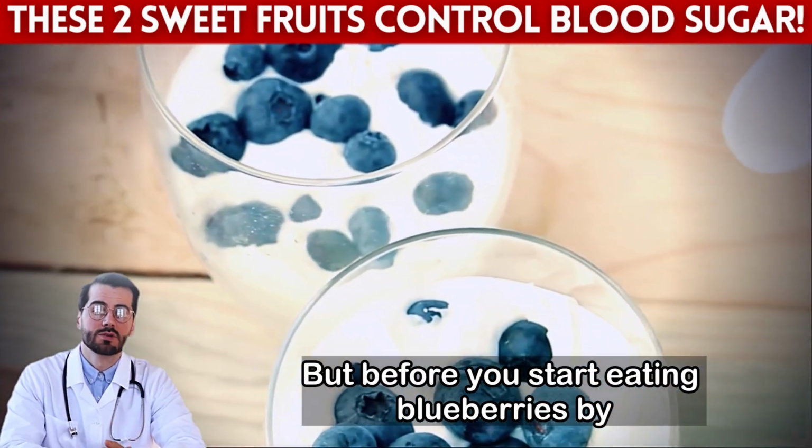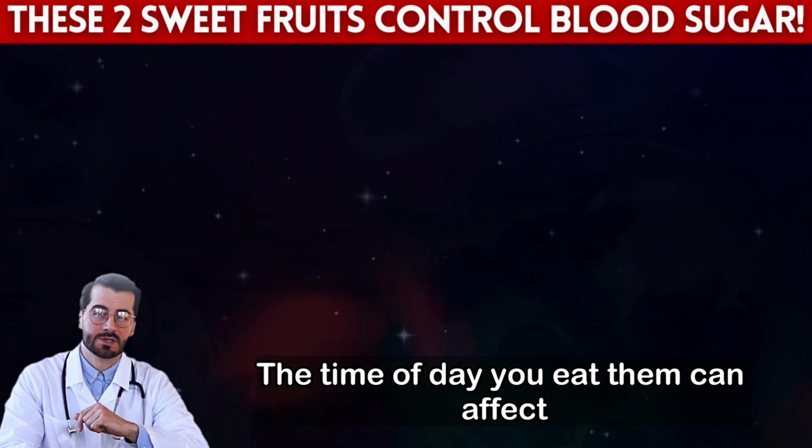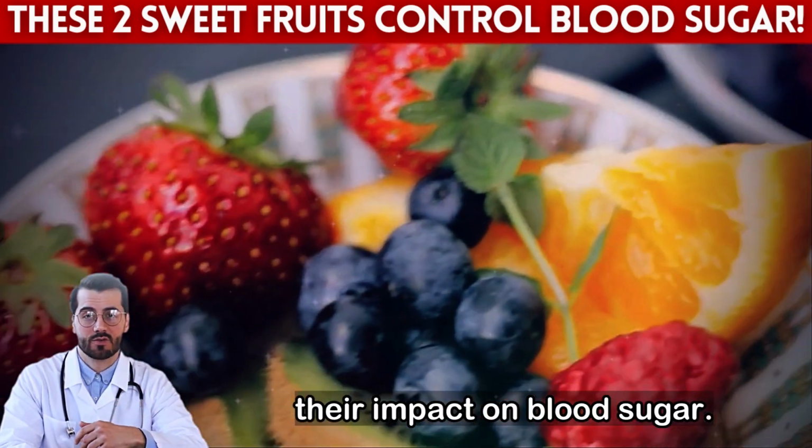But before you start eating blueberries by the handful, there's one more thing you need to know. The time of day you eat them can affect their impact on blood sugar.